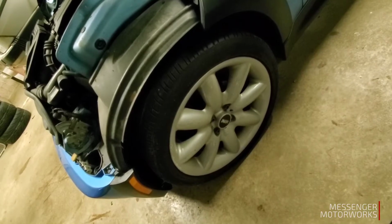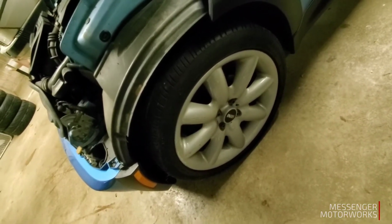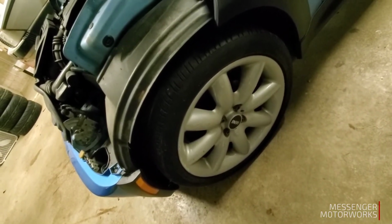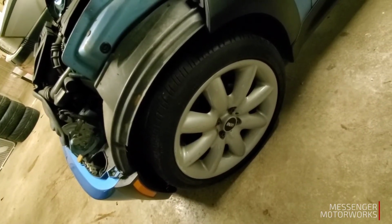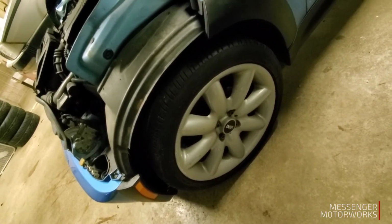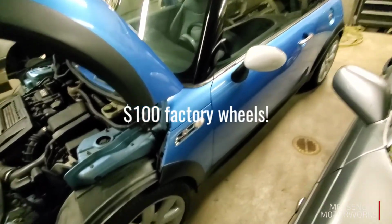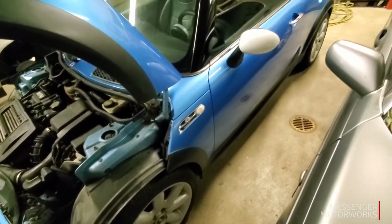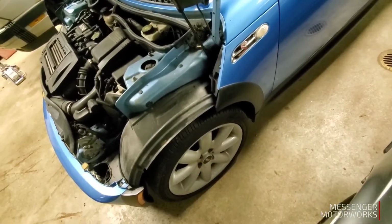It had some really nasty looking little tiny 15-inch wheels that barely fit over the brakes, and had some big puffy winter tires that were all worn from being driven in warm temperatures. These I found on Facebook Marketplace for $100. Old Goodyear tires included that are holding air right now. So quite happy with my $100 Mini Cooper S wheels.